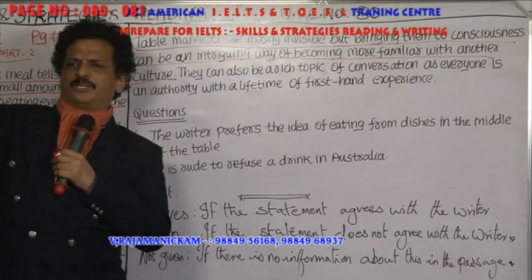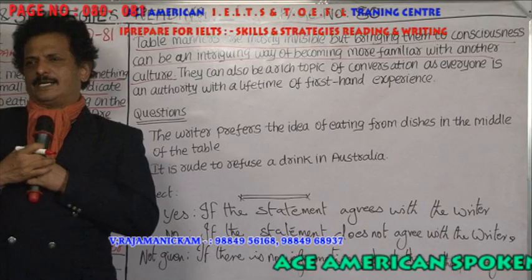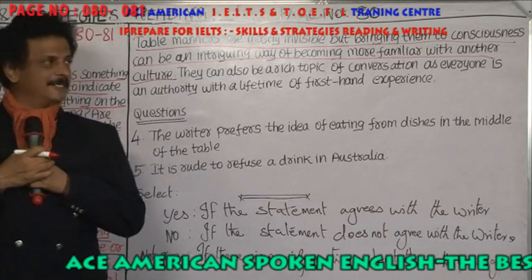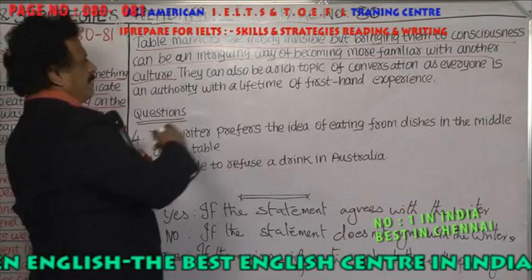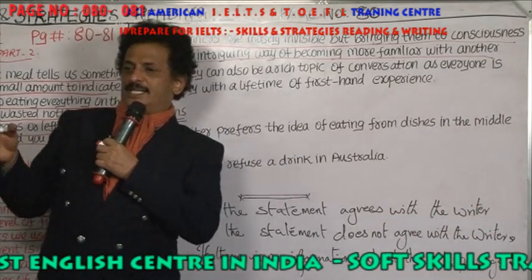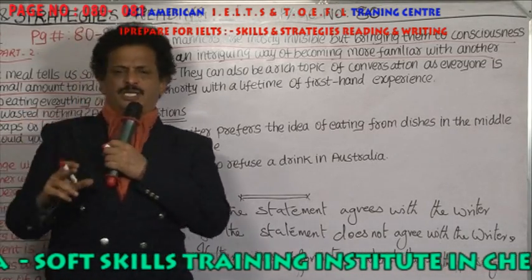You can find differences from the dresses. Everybody differs. In the way of speaking, the language differs. But invisible is the eating manners. So bringing them to consciousness can be an intriguing way of becoming more familiar with another culture. Making them eat and finding out, then it becomes knowledge of understanding what the other culture is.